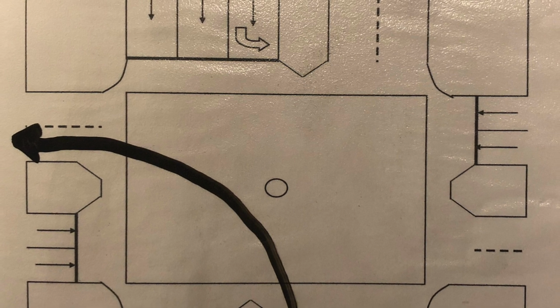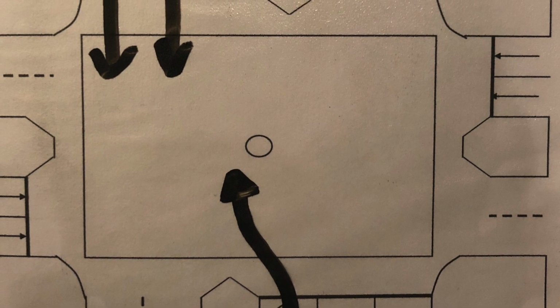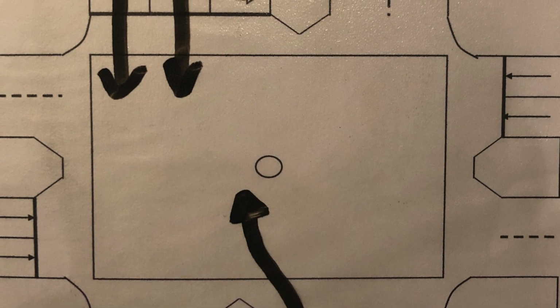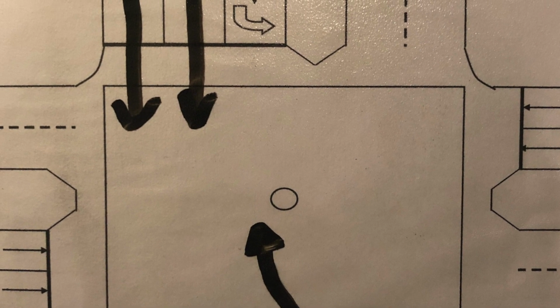So if they were to ask you, when the light goes from red to green and you want to turn left, what should you do? The answer is move into the intersection and yield to oncoming traffic.